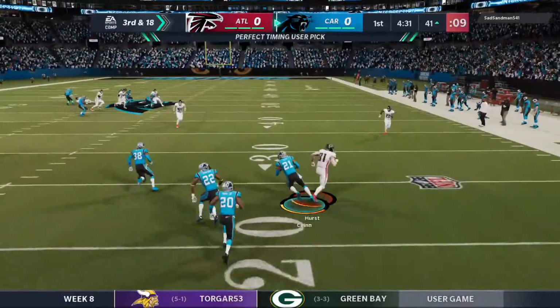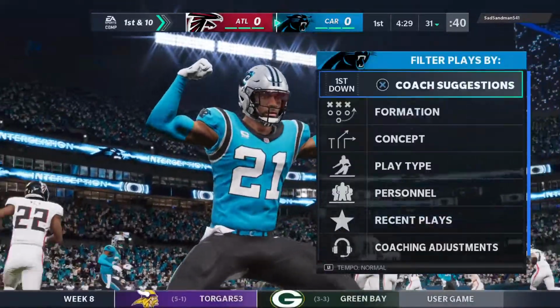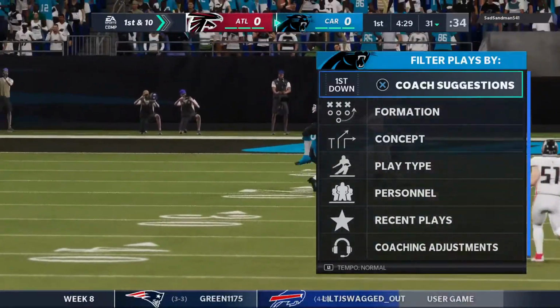Into heavy traffic, and it's intercepted. Picked up by the rookie Jeremy Chin. And the return here will go to the 31-yard line. So far this season, this defense has had their issues against the pass, so that's a great sign for them to get the early pick.